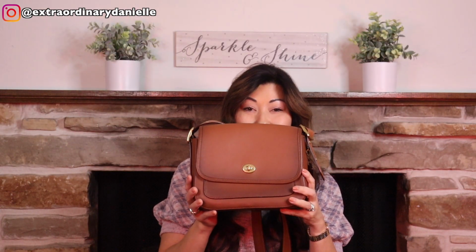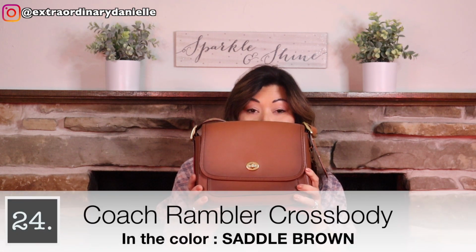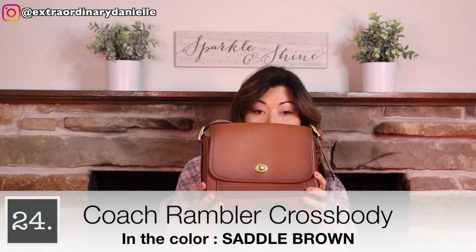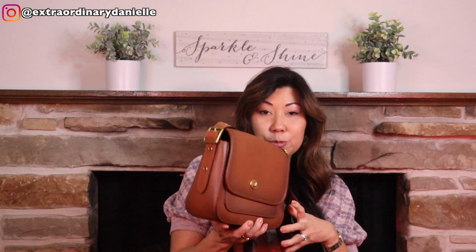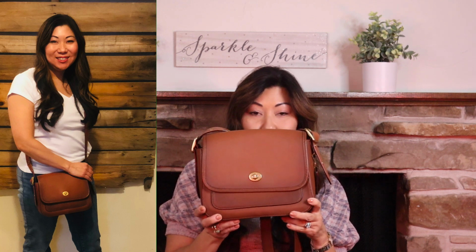The next bag I want to share with you is this Coach bag. I don't know the name of this bag. For the life of me, it's escaping me. I did purchase this bag on eBay, brand new from a seller there, and it is in perfect, pristine condition still, because unfortunately after having this for about 6 months I have yet to use this bag.